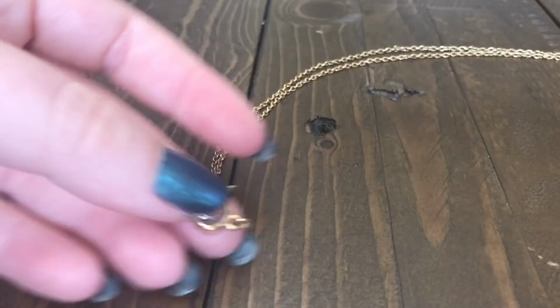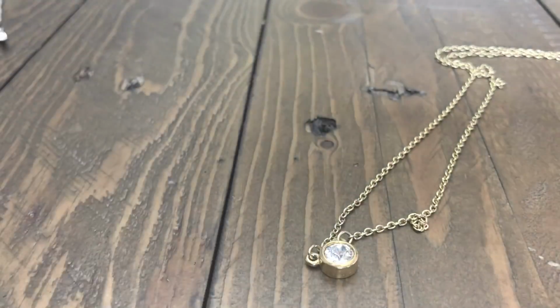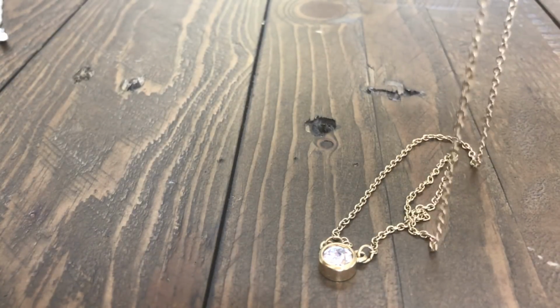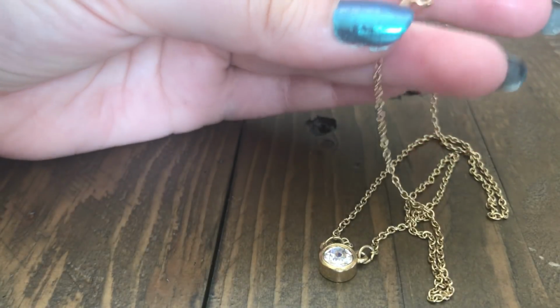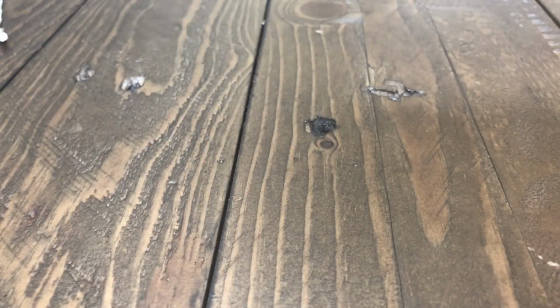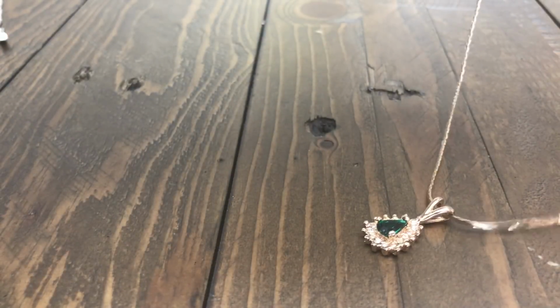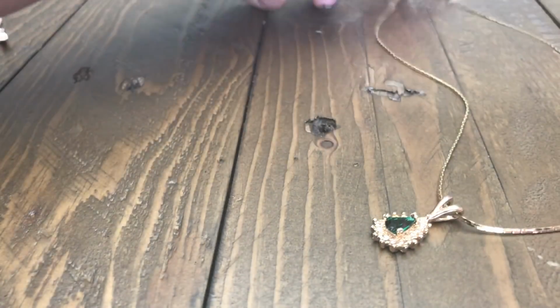This next one is also not marked, so it's not real gold or anything. It is just a plain little diamond on a chain, where there's just this symbol on the chain, and that was it. But I thought this one was nice, especially to layer with anything else. And then I saw this one. This one had nothing marked on it. Yeah, there's nothing on the chain at all.